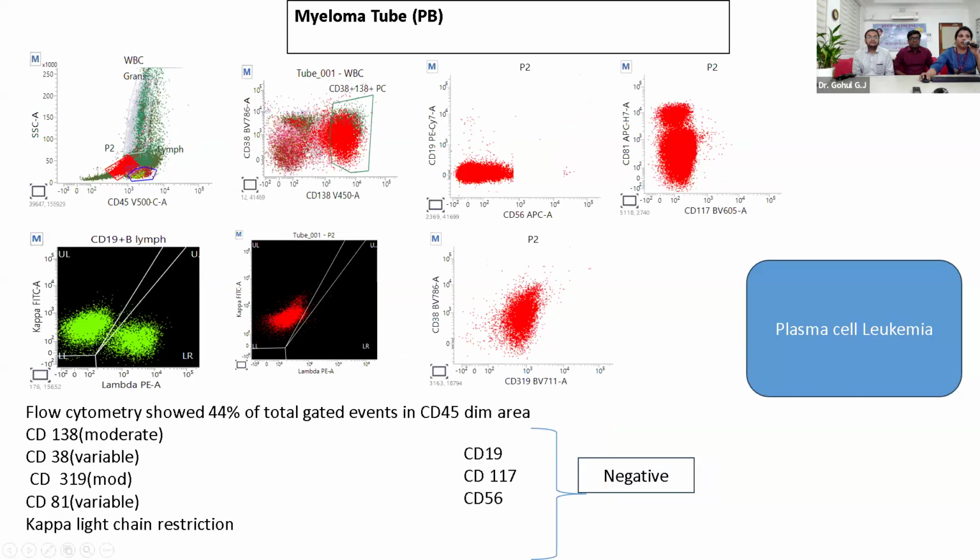Again, it also showed a typical cluster in the CD45 dim region with the immunophenotypic findings as elicited in the bone marrow, where there's a good cluster of CD38 and CD138, again with loss of CD19, dim CD45 and kappa restriction. And it was again showing a variable CD81 with absence of CD117 and CD56. So we concluded it as a diagnosis of plasma cell leukemia, and CD56 absence is commonly seen and associated with plasma cell leukemia. So the flow cytometry confirmed that along with the morphology, immunophenotypic profile, we concluded to a diagnosis of plasma cell leukemia.